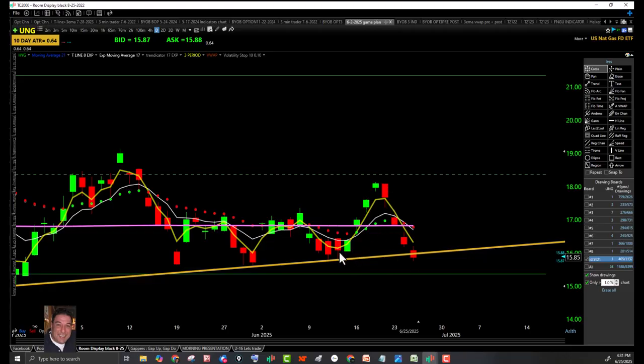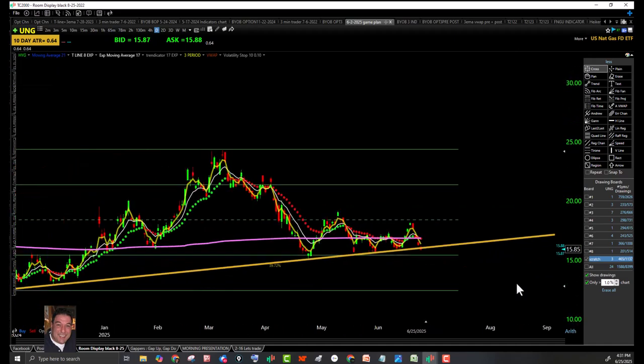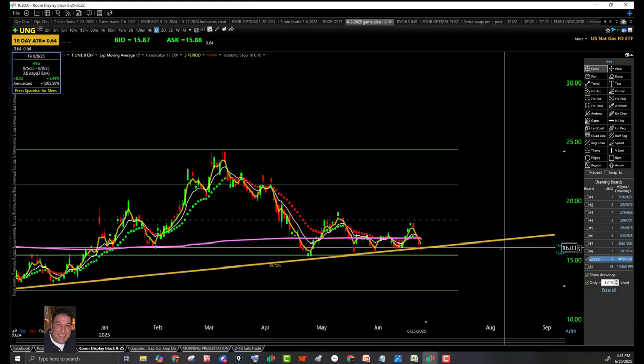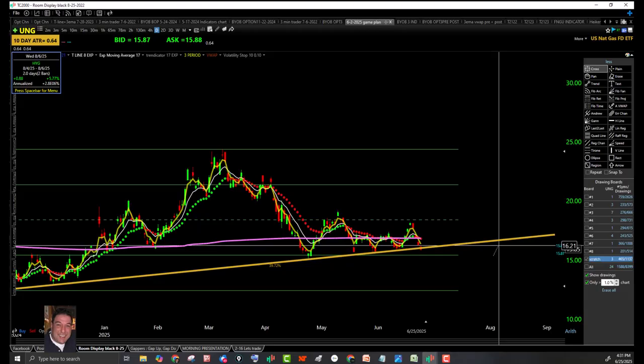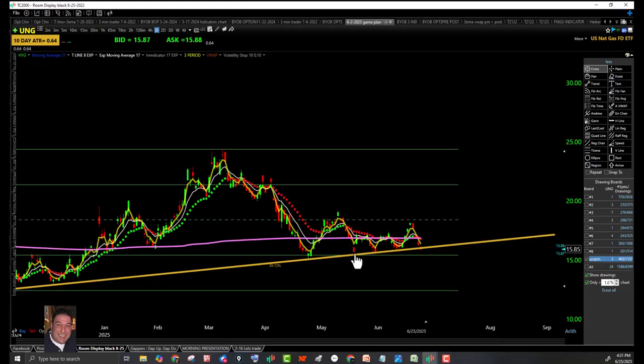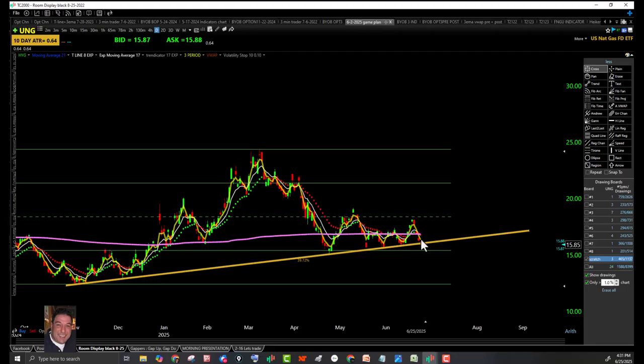Again, you can see price structure: move up and give it up, which makes it neutral. And we're still down here in the lower third. So there's the quadrants, still down here in the lower third. That makes us bearish. So this is bearish still, still struggling to hold higher ground. UNG, just not ready yet. Maybe another 6 months it'll be ready. Right now, not so much.